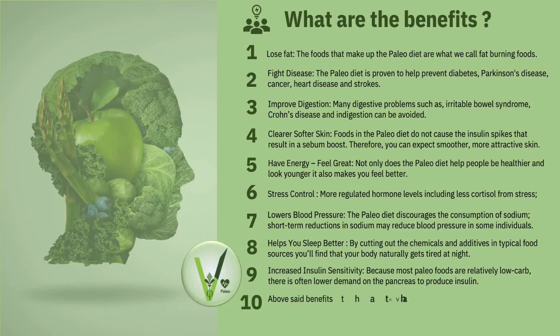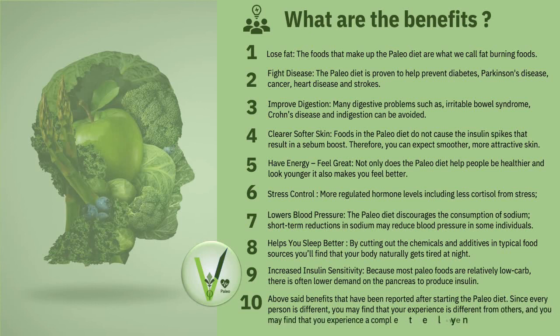Above are benefits that have been reported after starting the paleo diet. Since every person is different, you may find that your experience is different from others, and you may find that you experience a completely new set of benefits.